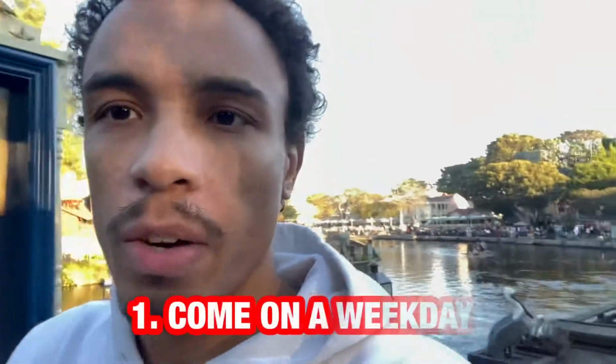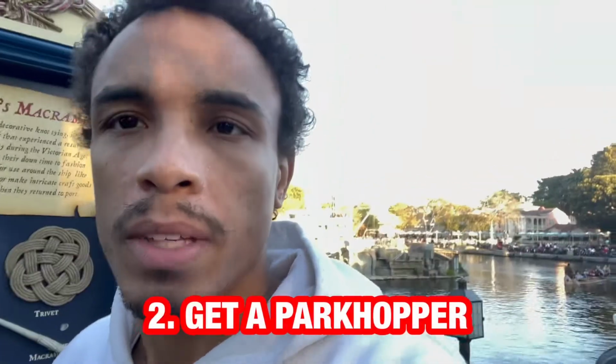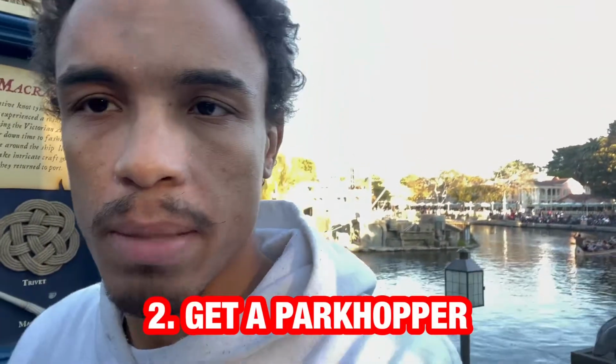So my first tip is definitely come on a weekday rather than a weekend, because it'll be much less crowded. You can go on almost anything you want to, and get a park hopper as well. If you get a park hopper, it opens up the flexibility. You can go to both parks and hop back and forth, and it's really not that bad at all.